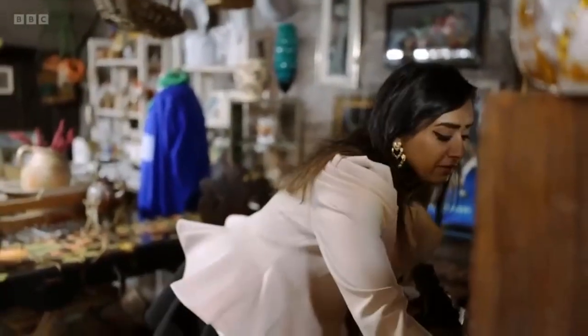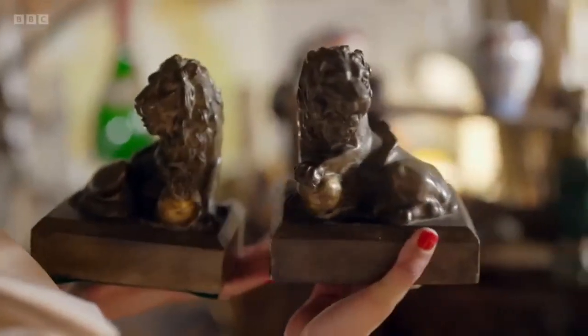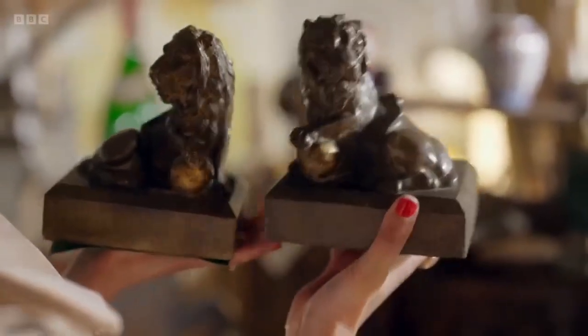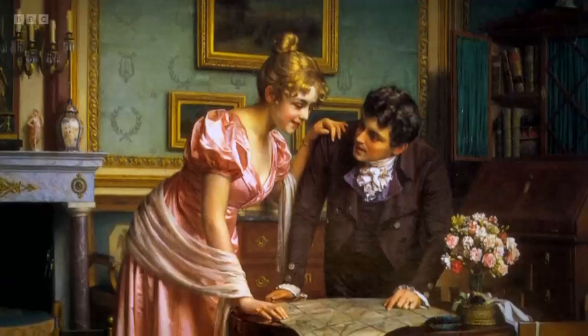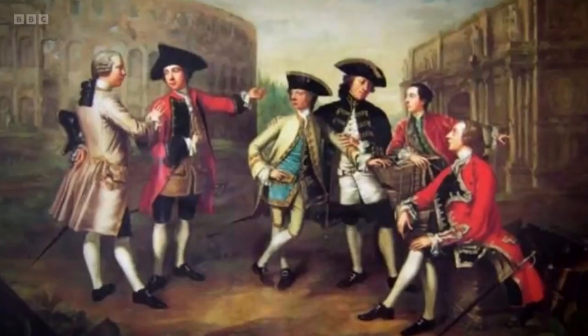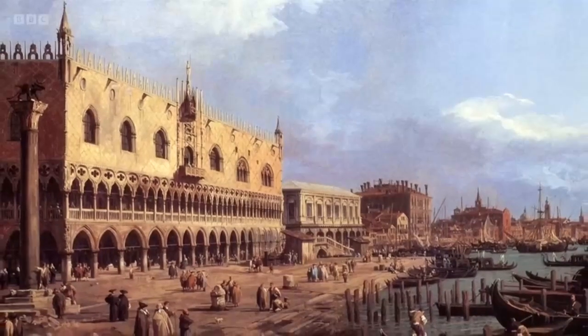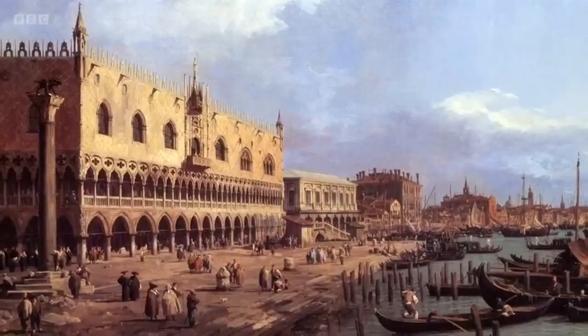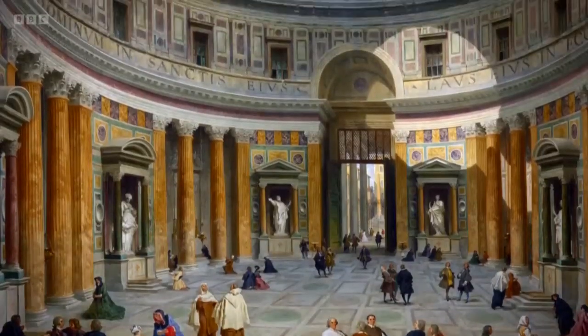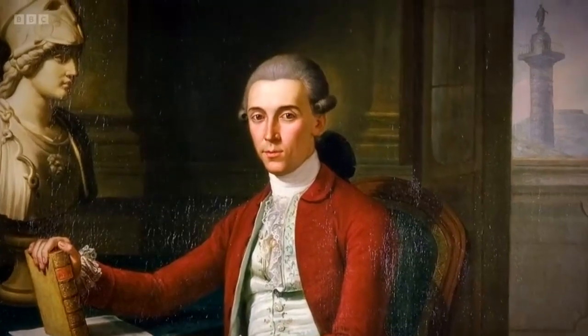I never miss a pair of lions. These are not as heavy as I thought they'd be. So it's a nice handsome pair of lion bookends, but what I like about them is they're very much in the style of the Grand Tour. In the 17th and 18th centuries, a popular rite of passage for young aristocratic Englishmen was to discover the cultural wonders of Europe and beyond on a grand tour. Having enriched their minds, they returned home, displaying souvenirs in their country homes.